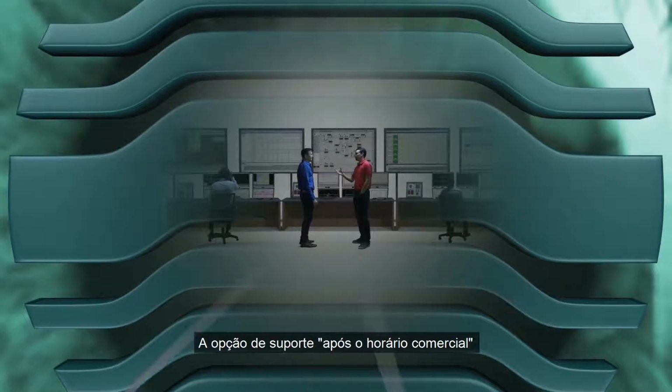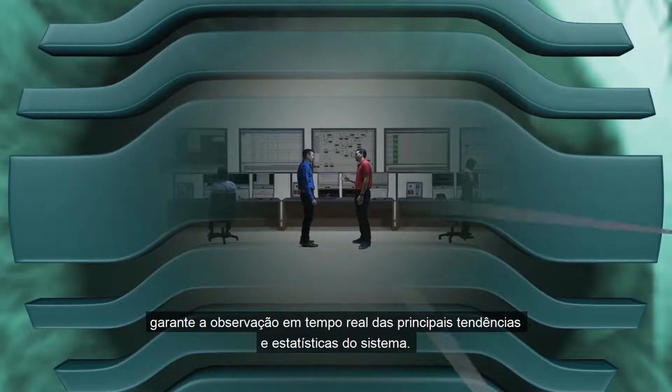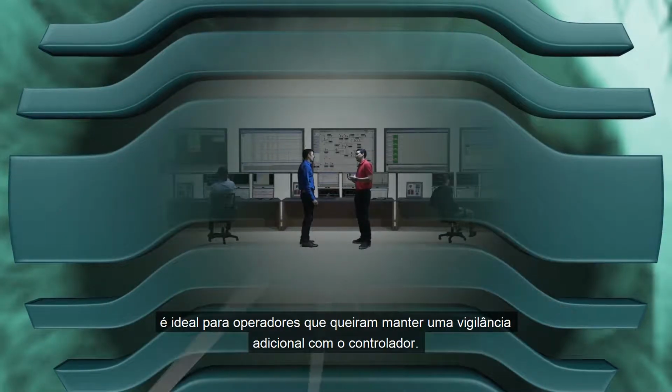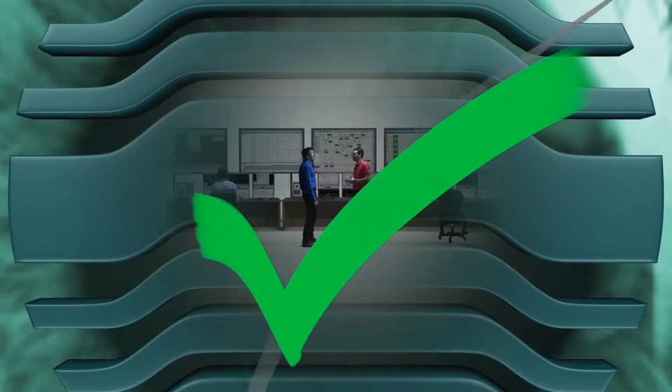The after-hour support option assures access to a specialist for critical issues. The 24/7 monitoring makes sure that key system trends and statistics are watched in real time. Monitoring systems 24/7 is ideal for any operator who wants an extra pair of eyes behind the controller. Let us act before you have to react.